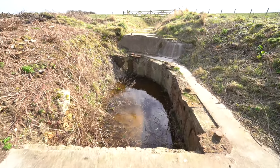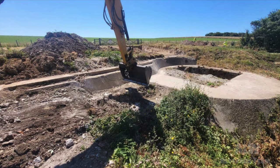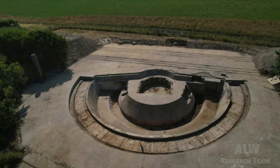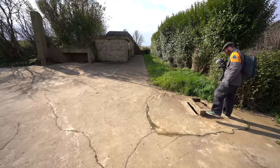The National Trust are digging all this out again. Here are some pictures sent to me by the National Trust. This is them excavating the gun pit, and now Jane's gun pit is completely cleared and in the state shown here.